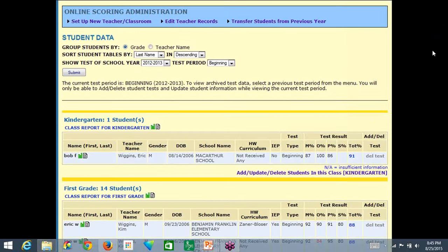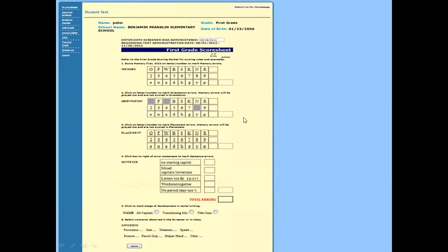Okay, so if I wanted to add or delete a test, you would go to the kid's name and you would see over here delete test or add test. Okay, and once you do that, the next screen that you're going to see is this one. Okay, now this is the screener. This is exactly what we just went over.